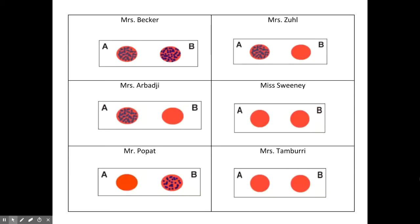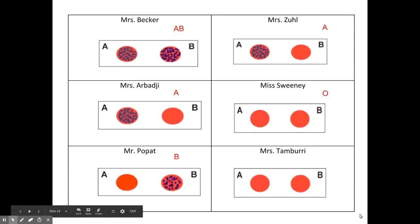To summarize, Mrs. Becker must be blood type AB. Mrs. Zuhl must be blood type A. Mrs. Arbaji must also be blood type A. Ms. Sweeney is blood type O. Mr. Popat is blood type B. And Mrs. Tamburi is blood type O.